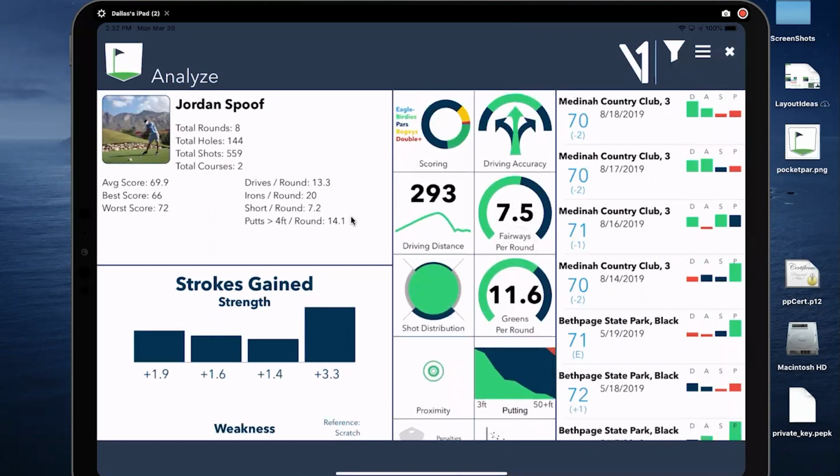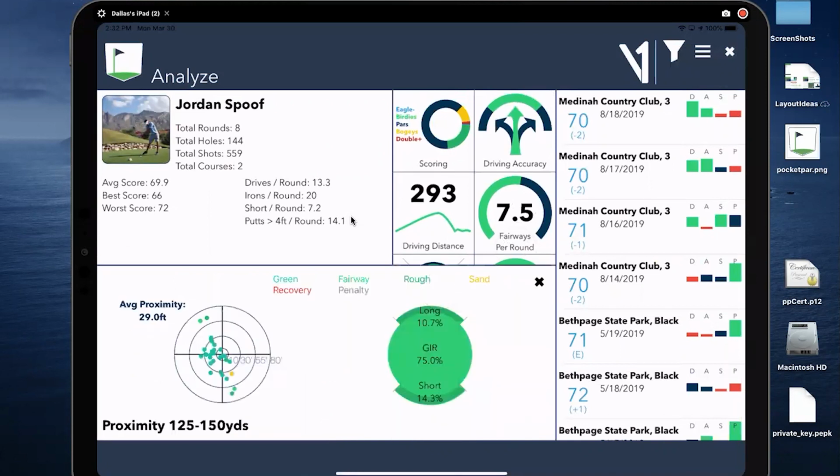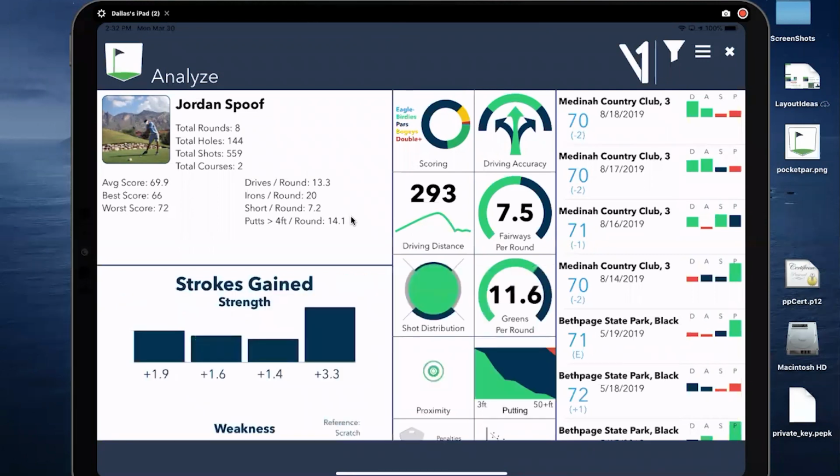So if I wanted to dive into shot distribution, for example, now what it's showing me is Jordan's approach shots from those 5 rounds, where he's hitting them, how close he's hitting them from different yardage categories. So I can go as close as less than 75 yards, where he's hitting the green 92% of the time. And I can start getting further from the hole and start to see that maybe he starts to miss left and miss short the further we get from the hole. So that might be something I want to work with him on and figure out why we're missing left and short when we get to certain yardage ranges. So you can dive into that.